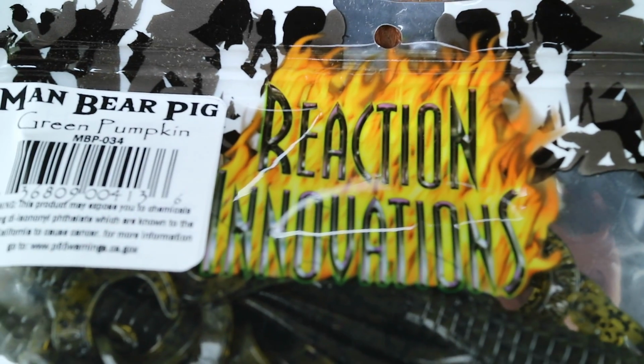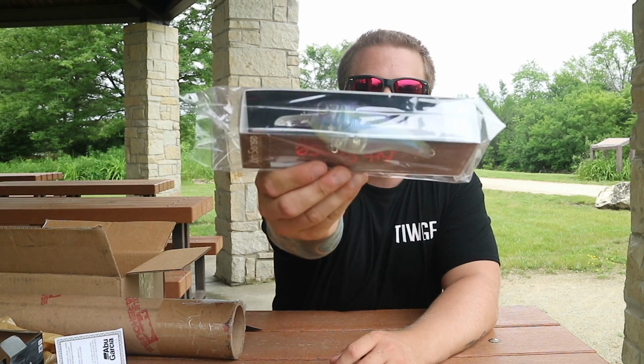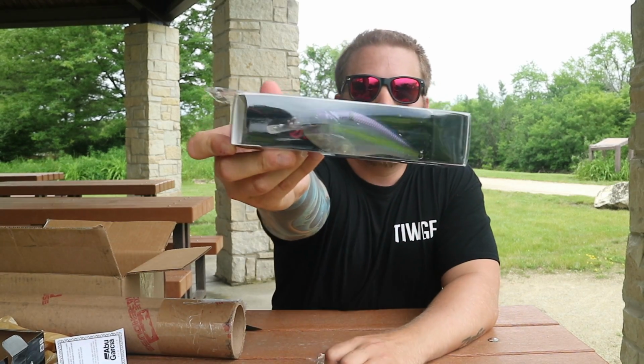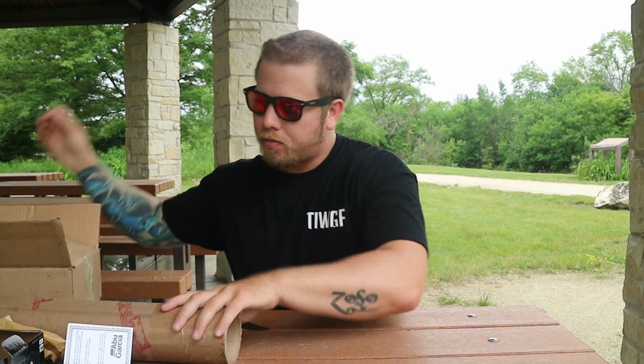Reaction Innovations Man Bear Pig. I keep on seeing Tactical Bassin use Man Bear Pig, so I had to get some of these, test those out. Then I also bought a Cloud 9. Jeez, I didn't realize how big this thing is. Look at that. Cloud 9 crankbait. What the hell? I got a Magnum crankbait. Look how big that bait is. I didn't realize that was that big. And of course, the Tackle Warehouse sticker. Got that too.